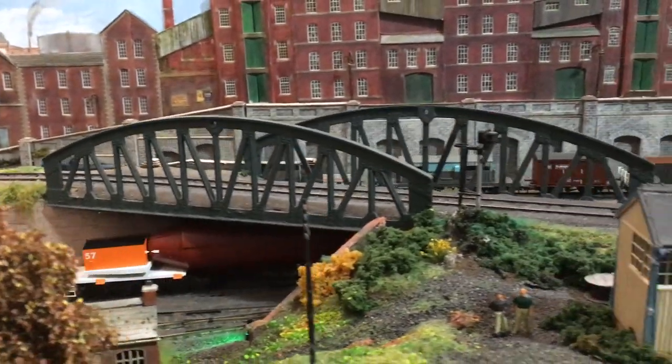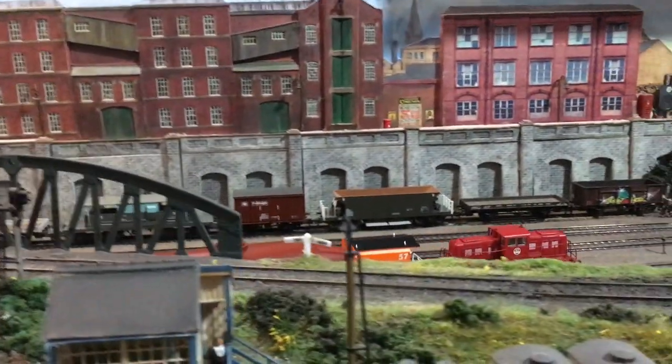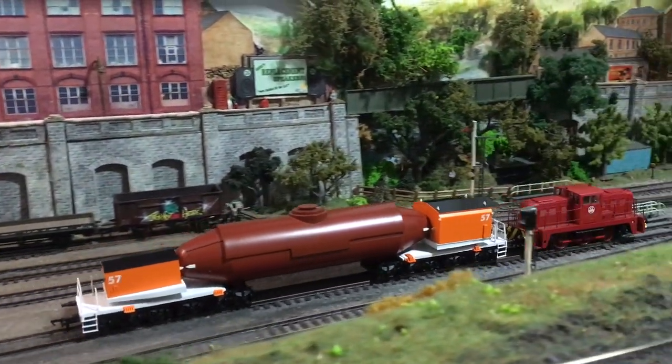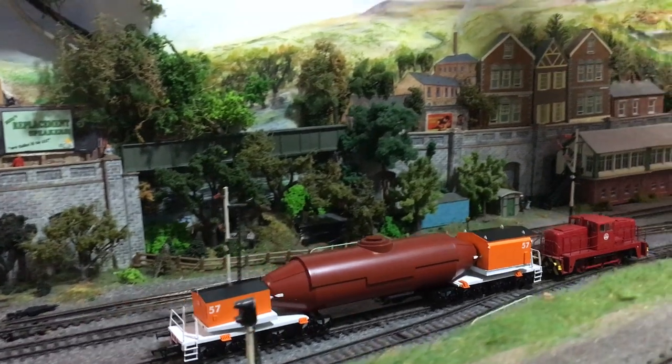But without further ado, and with a big, big thank you to KR Models for loaning these to the channel, and they literally came through the post yesterday, direct from the factory in China, so none of the magazines have seen them yet. I'm really, really honoured to be the first to take a good close look at these molten iron torpedo wagons.